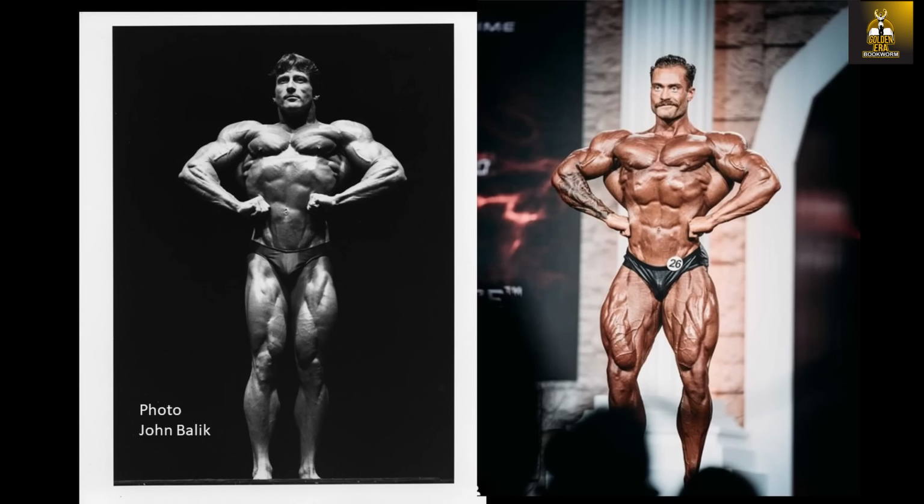Another aspect that is obvious from all these poses is the development of the serratus in Frank versus Chris. Back in the golden era, the pullover, especially the dumbbell pullover, was practiced for both ribcage expansion and for developing the serratus. And it is very obvious that the serratus development is superior in Frank Zane's than when we compare that to Chris's, although Chris has actually improved in that department.